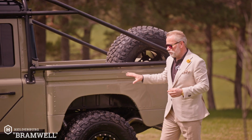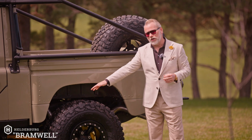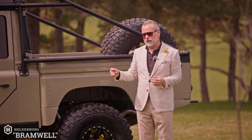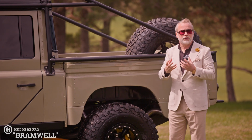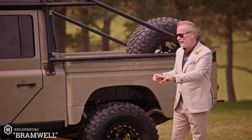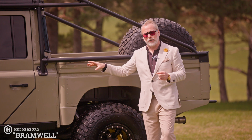But moving back, I already talked about the dual reservoir Fox shocks, which are also in the rear too. Custom radius arms, custom prop shafts, heavy duty transmission, has a heavy duty clutch of course too, but it does have the soft clutch. So that's just a different spring that's inside the clutch that you're able to depress this clutch with two to three fingers. It's that easy. And talking about transmissions, which we're going to get into in the interior, but I'll just say this is a 5-speed manual transmission.